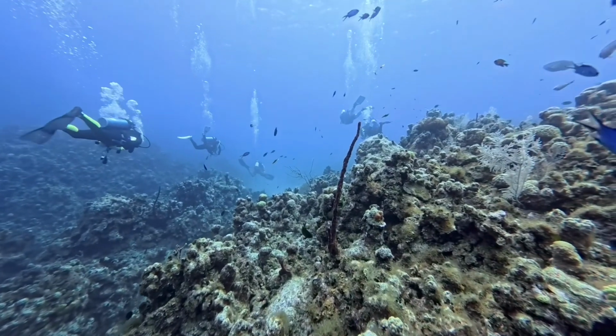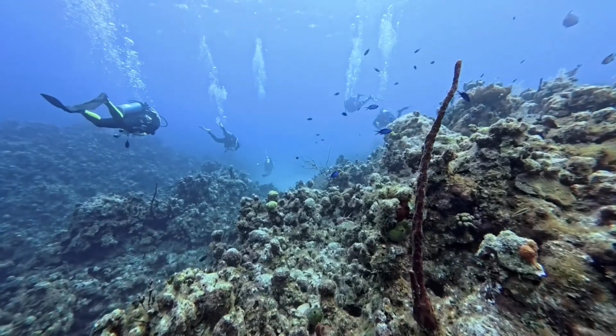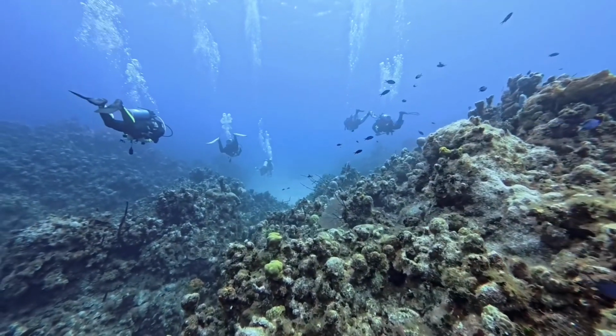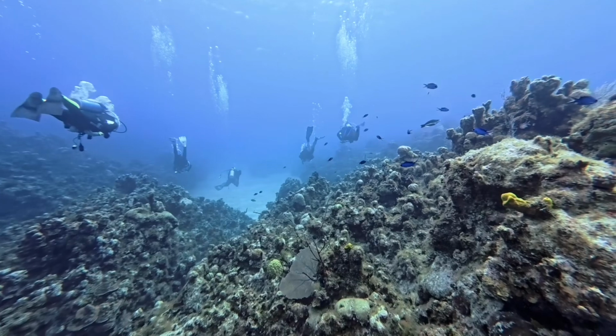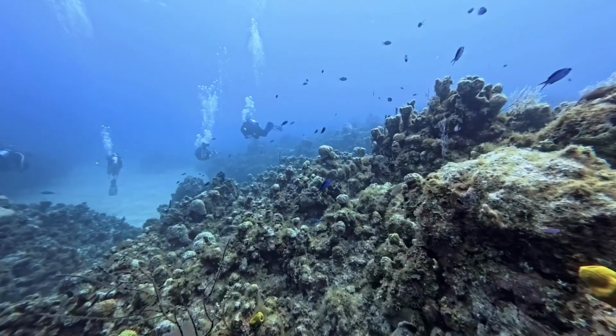I like this shot here because it shows the diversity of life upon the reef and just how open and beautiful this whole area is. It also shows how wonderful the visibility is throughout this dive. It's just quite phenomenal.